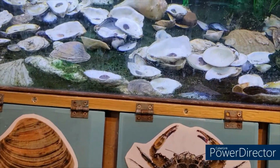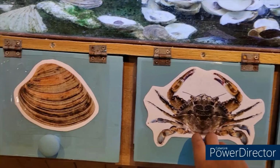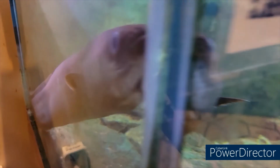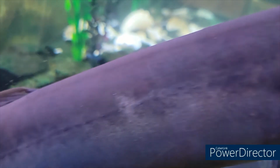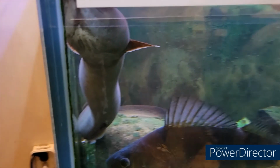We have these crabs. This is an Atlantic blue crab. We have shells. Look at the eel. Yeah, this is an electric eel, the thing that when you touch it, it electrocutes you. It's super, super extremely long. And there's also the fish right there. I wonder if the fish get electrocuted too.